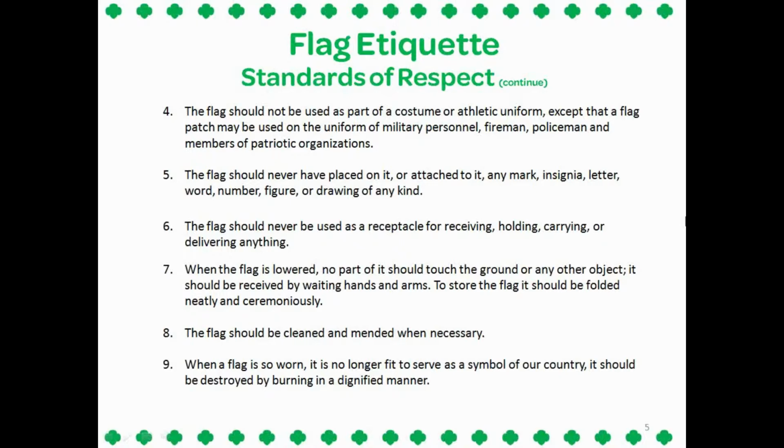Does anybody have any questions about any of these, or anything you'd like to point out? Joanne? Yes? Number 9. Well, we can't burn the nylon anymore, can we? The nylon ones will give off a toxic odor, and there is a proper way of destroying those, but for all intents and purposes, if you're working with the girls, you shouldn't burn the nylon flags. We should collect those, and you take them to the American Legion. They have the proper way of incinerating them correctly.